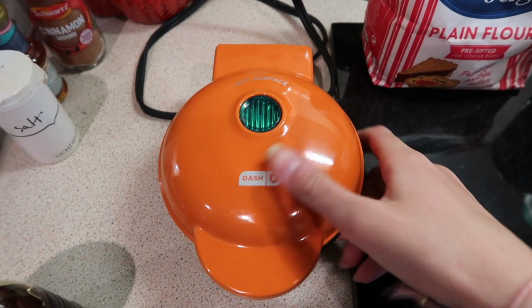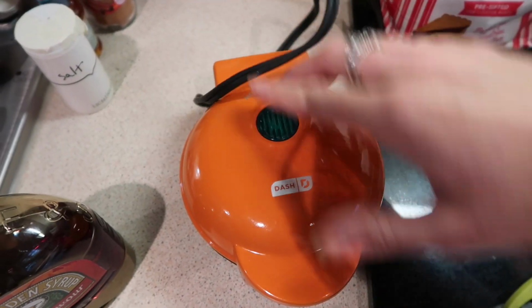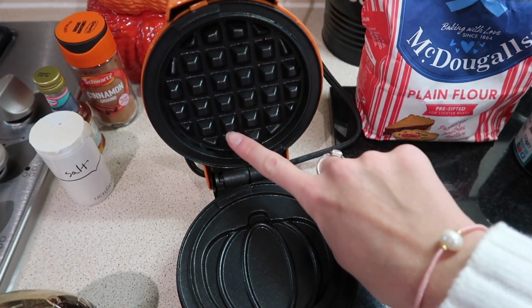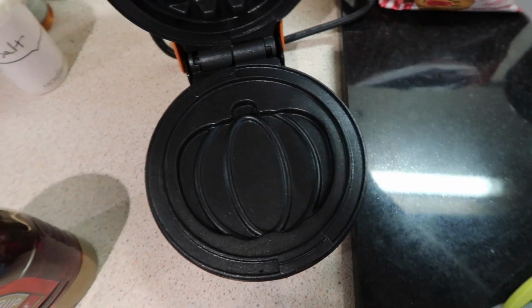So this is what it looks like. It's really small, like super small, but that's all you need. And this is what it looks like inside. So it looks like this on the top and then this underneath, and it makes a really cute pumpkin waffle.